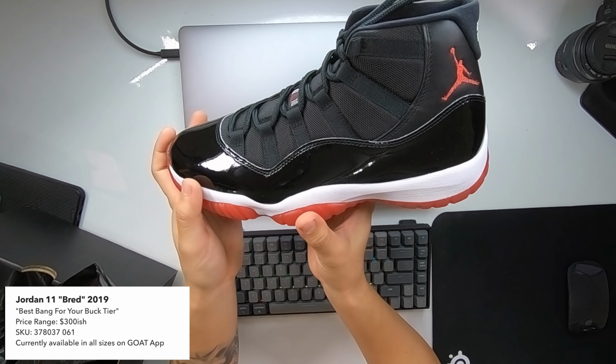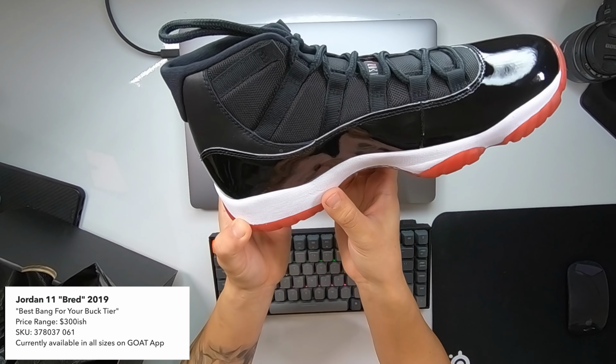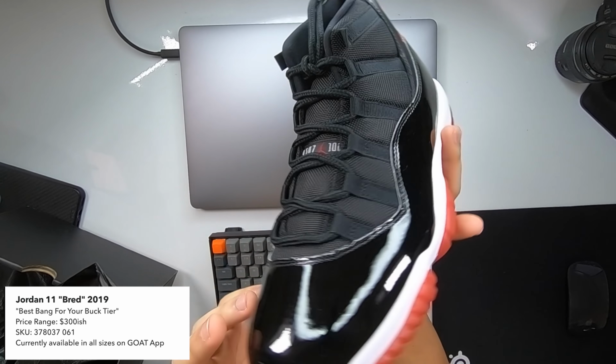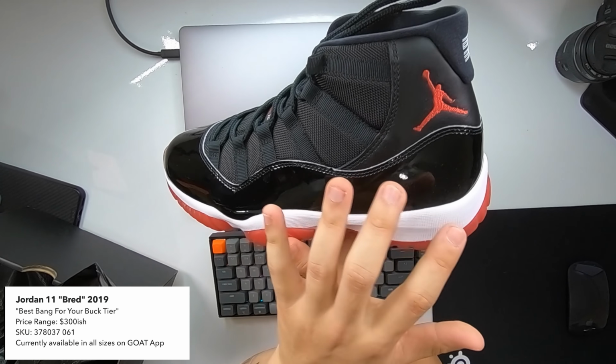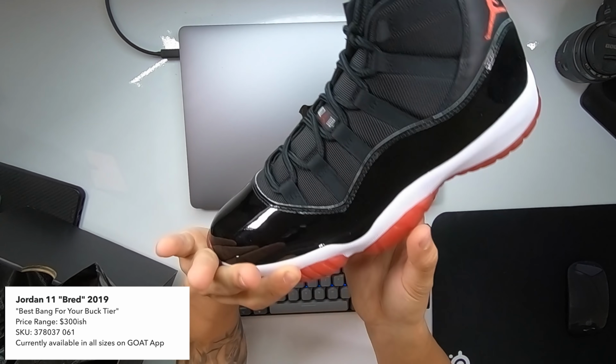If you didn't get a pair, this is why you want to go to the GOAT app, because they do have a lot of pairs on there, and the price is actually not bad at all. This is what it looks like. Classic Jordan 11 Bred, one of the best colorways and one of the best sneaker models ever made for the Jordan line, with a really nice aesthetic with that patent leather up here, and the color scheme is perfect. An instant classic and an instant hit for whoever you want to cop this for, even if it's for yourself. Gotta treat yourself on Christmas as well, right? This is the best bang for your buck tier.